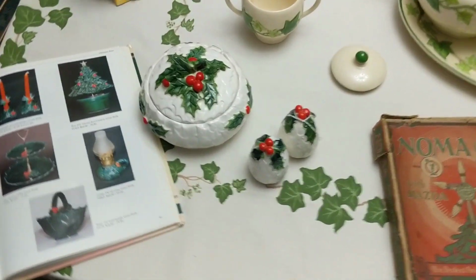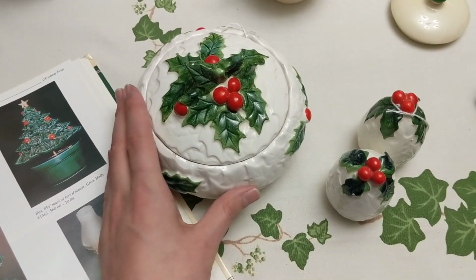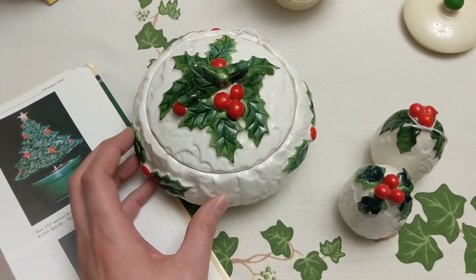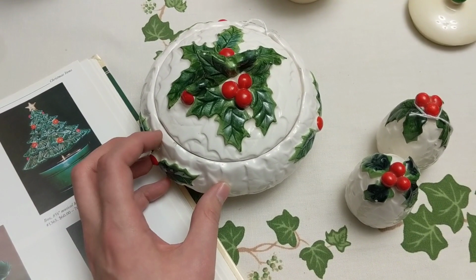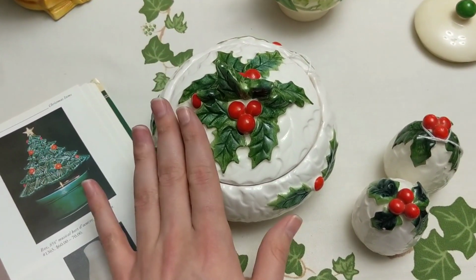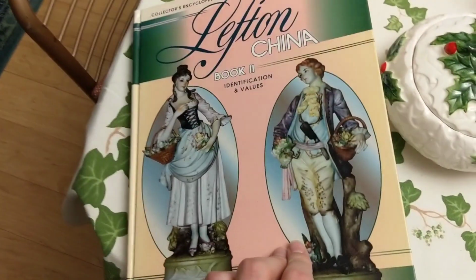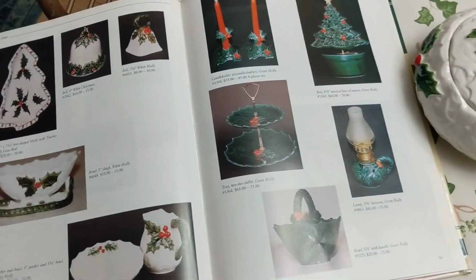This here was, I think, one of the fun little surprises of the day. So I bought this here at the first mall. I was thinking about it. The price was, I think, $12. It is in the holly pattern, white holly. And here I have a Lefton book, if you're interested, Lefton China book number 2.